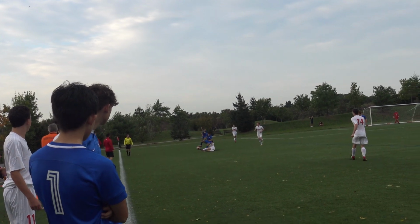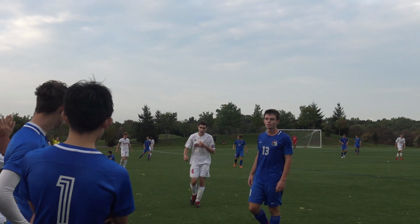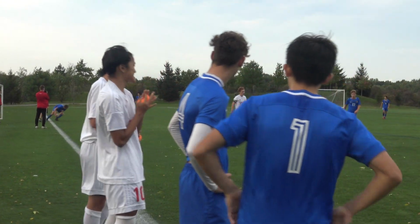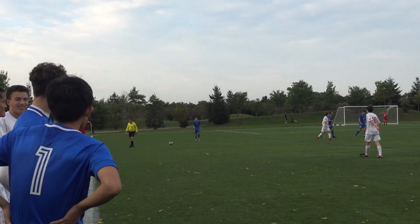He got fouled. No call. He got fouled. That's a foul. No, he took him down. It's going to be a free kick for Brookline. Yo, it's been a minute, Rob.